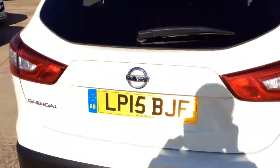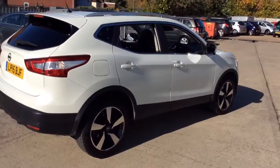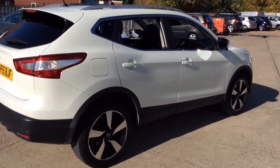As you can see, the boot is very spacious. This vehicle is available for test drive at your convenience. It has stunning 18-inch alloy wheels.